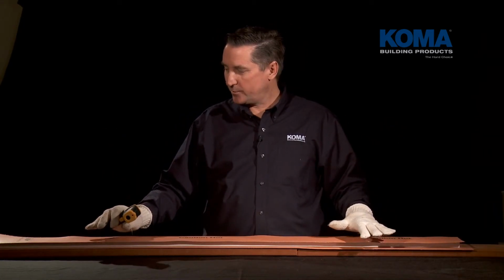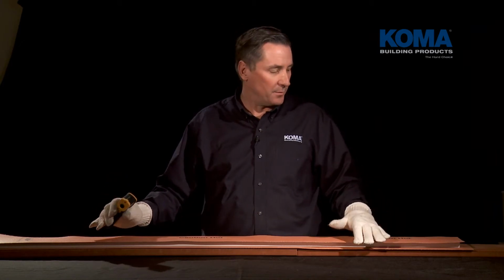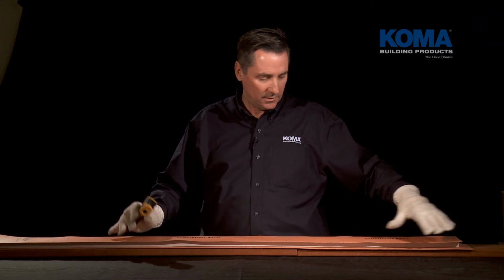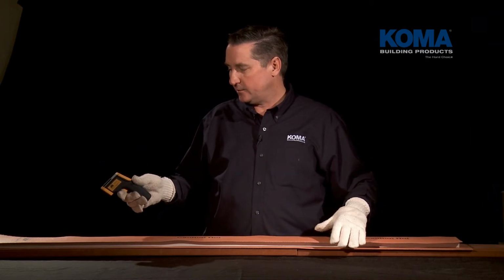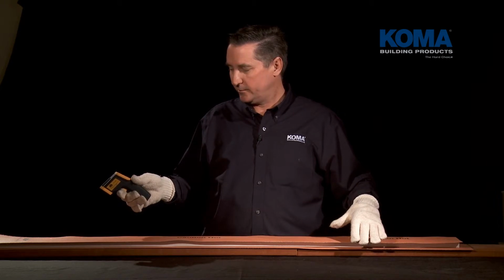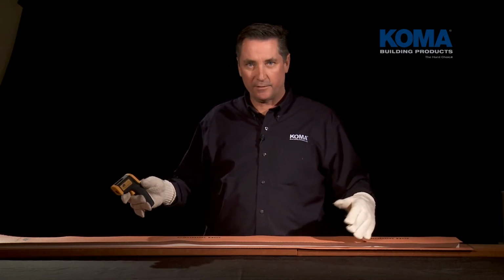Okay, right now we're in the process of heating up the board. See, it's becoming more flexible. The temperature reading right now is 223 degrees. We're right on track.